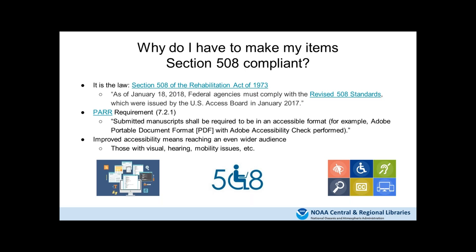And finally, if we improve access through these accessibility measures for people with disabilities, it's another way of looking at it in terms of increasing access and increasing the reach of our research. So documents that people couldn't necessarily access before can access them now, which means our science is getting out there to more people and helping more people.